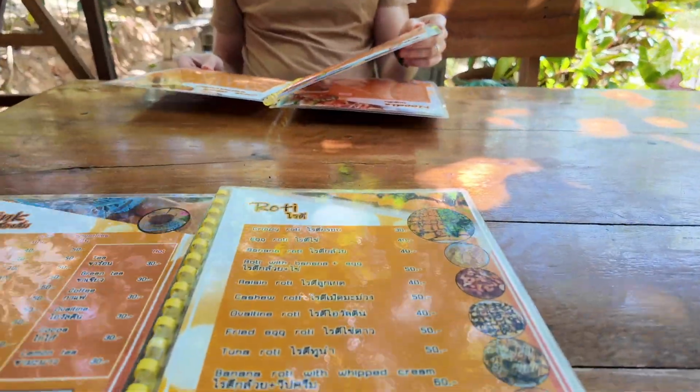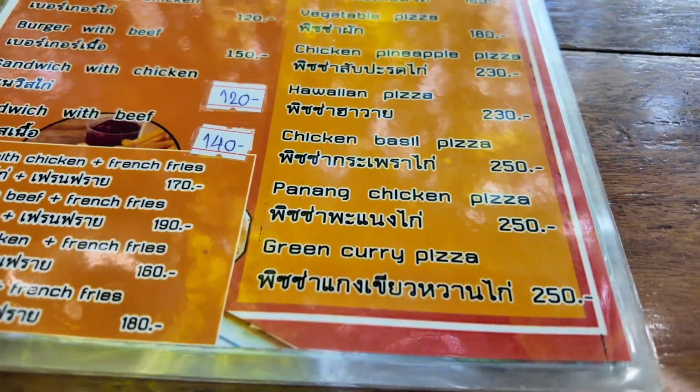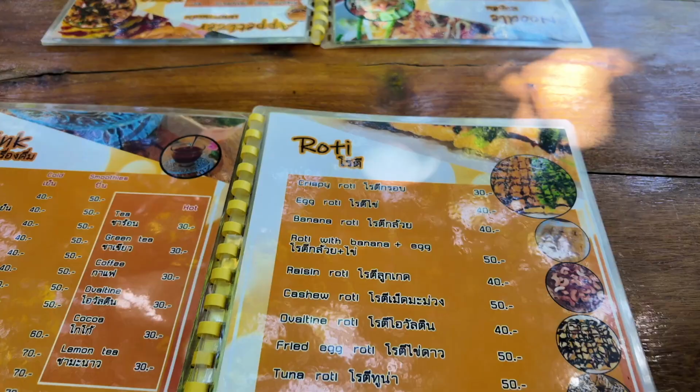This whole menu's in Thai. Huh. And if they have, we'll see if they have an English menu. If not, we'll have to use the translator. I think we already know what we want. Alright, so now we have an English menu. So here is the green curry pizza. And then we might get a crispy roti as well. What do you think? That sounds good to me. We'll do one large water, one of the crispy roti. All of them are? Oh, okay. And then a green curry pizza?